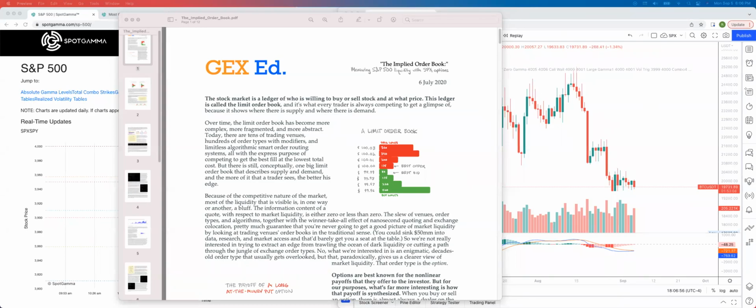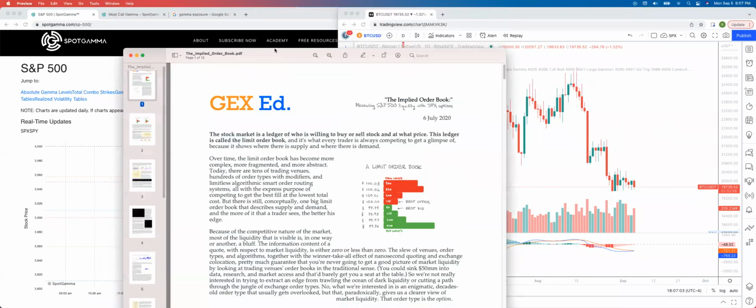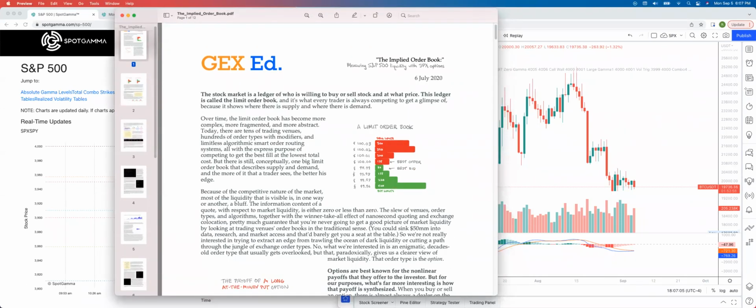All right. Can you guys, what do you see on the screen? The gamma exposure education, BTC chart, and then Spot Gamma? Yes, sir. Okay.